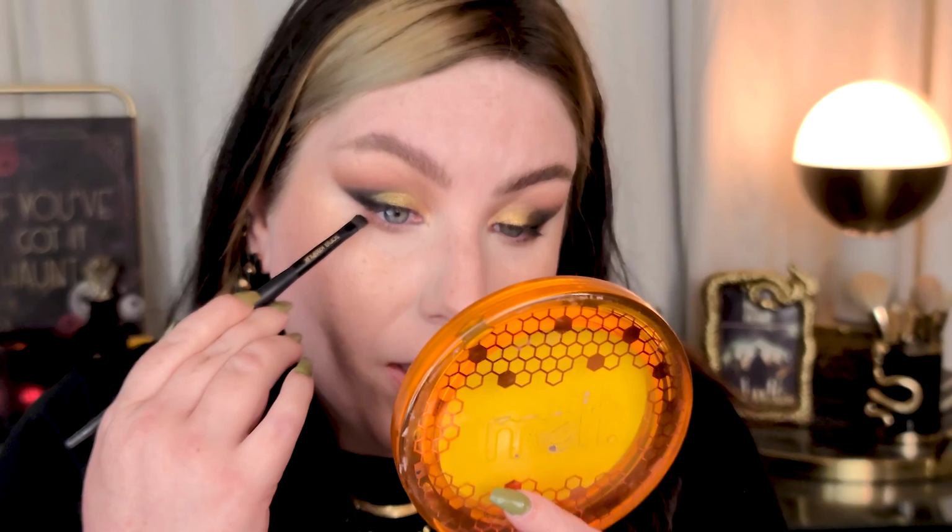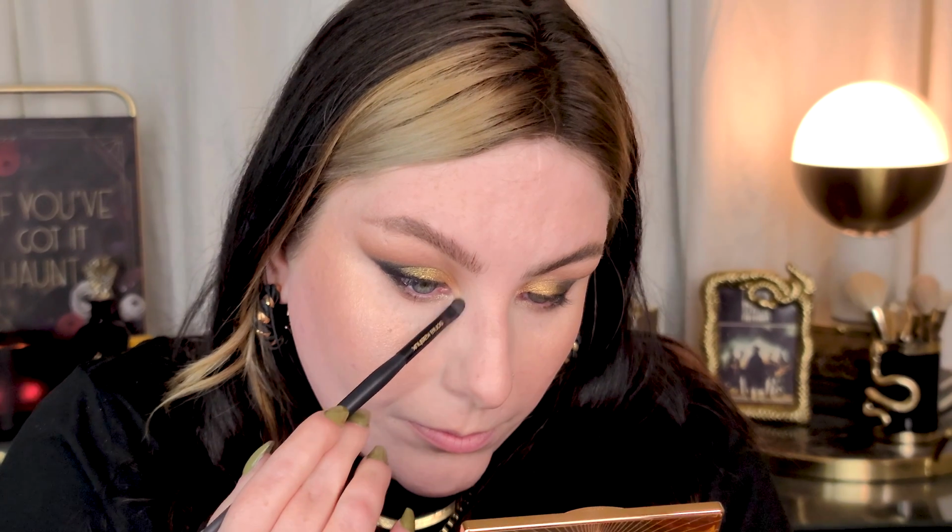Dab just a tiny bit into that blackened shade and tuck it right out here and let it flow into the wing shape we've created. For a little bit of sparkle under there, let's take Found and pop a little bit of that in the tear duct area, right here. And take a little bit of my face highlighter on that very inner corner.